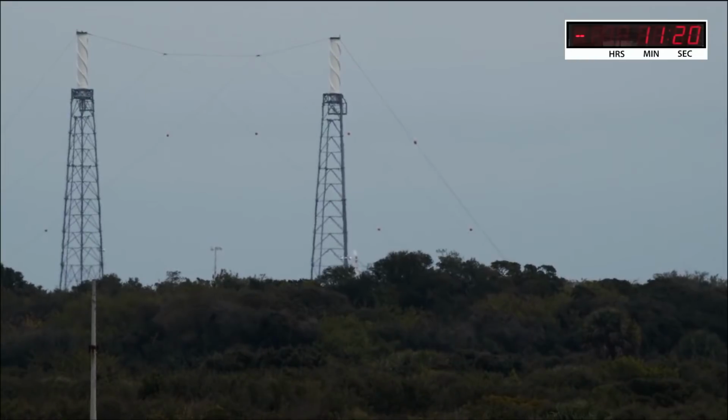And Astra is reporting the countdown is now holding. We'll await to hear the reason for the hold. However, this would suggest the launch will not happen at 1 p.m. Eastern Time. The company has a 3-hour launch window available today. That launch window extends to 4 p.m. Eastern Time. You can see in our view the clock has indeed stopped at T-minus 11 minutes and 8 seconds. This hold coming just moments before we did expect to hear the Astra launch team go through their pre-flight poll.